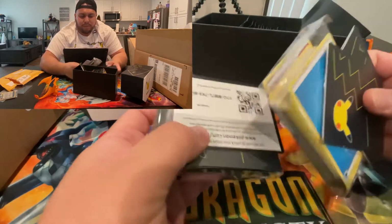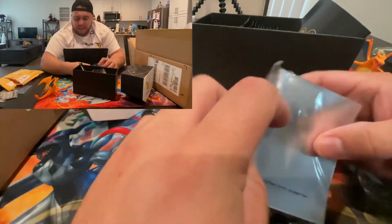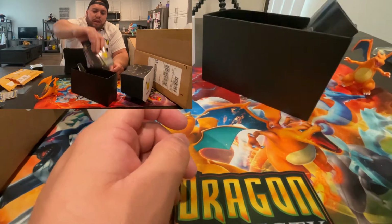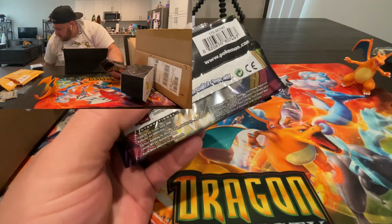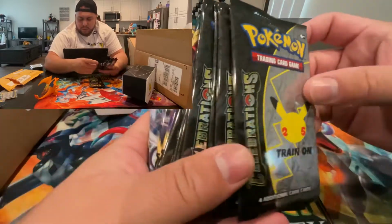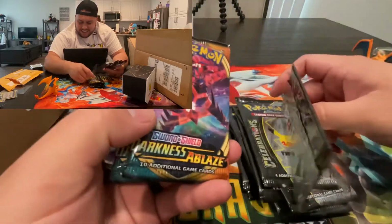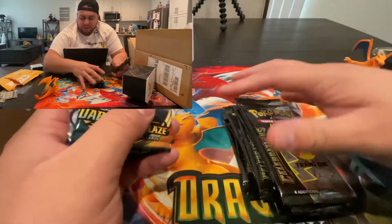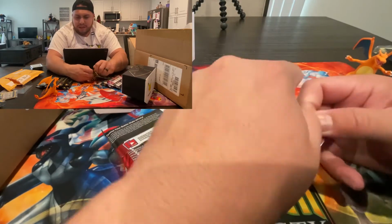The dividers, block of energy cards, code card there, and some sleeves. I haven't had celebration sleeves, so keep that on open to the side in the hope that we pull something nice. Dice, counters, and I think just the rule book, so I'm gonna leave that off to the side for now, but check it out. 1, 2, 3, 4, 5, 6, 7, 8, 9, 10 Celebration packs, 2 Darkness Ablaze, a Chilling Reign, a Battle Styles, and a Vivid Voltage. So let's go ahead and go on in here and let it rip, Beyblade style.